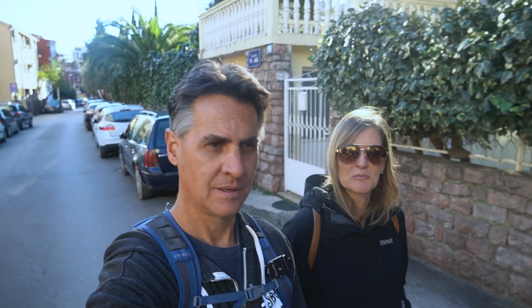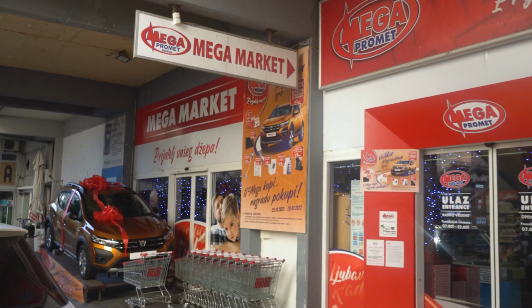We are headed to the grocery store. Our understanding is it's actually just right around the block here, so we're hoping so. That would be really convenient. There's no lack of grocery stores. There's actually three grocery stores right in the general vicinity of our Airbnb. So this is really nice. They all offer something just a little bit different, so it makes it kind of fun.